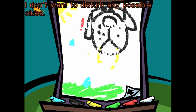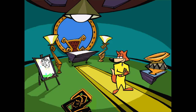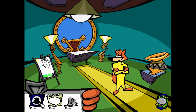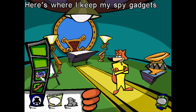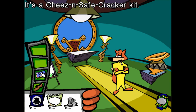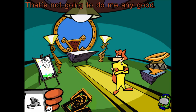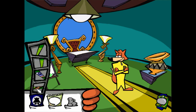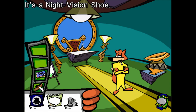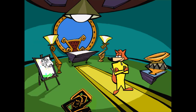I don't want to disturb any possible clues. I'll leave this paper here. Here's where I keep my spy gadgets. These are like crackers, aren't they? Cheese and safe cracker kit. That's not going to do me any good. It's a night vision shoe. That's not going to do me any good.